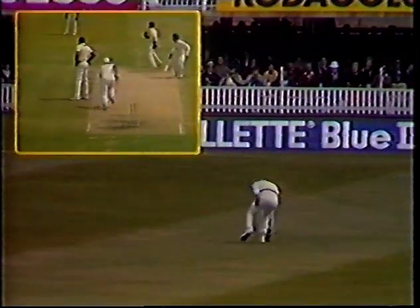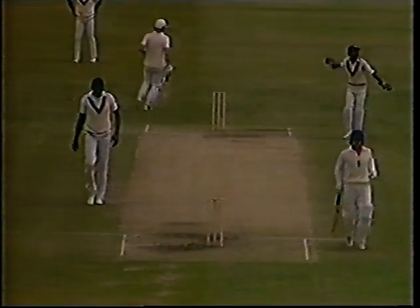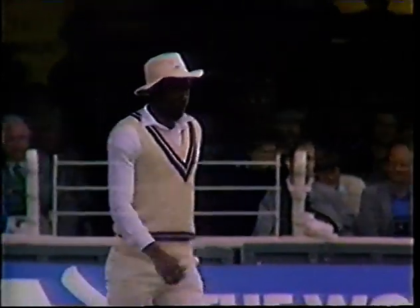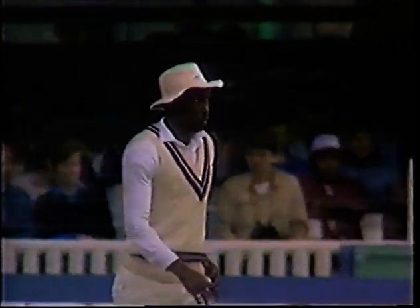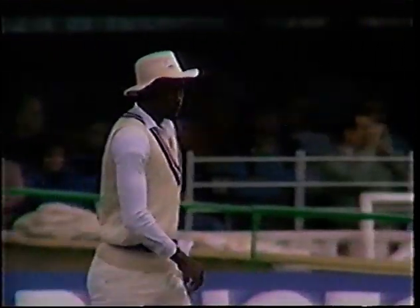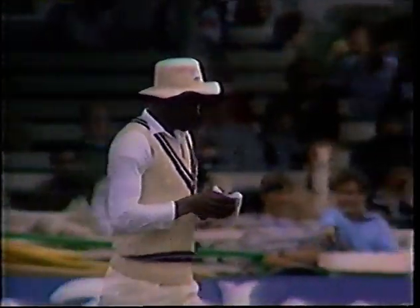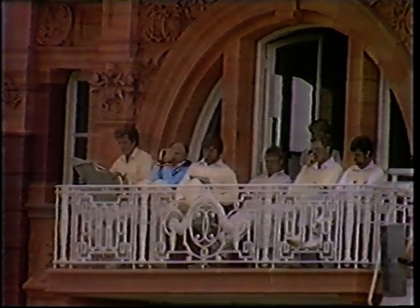It's angled away wide of the gully again. Harper in pursuit, will be just 2 runs. A fairly quiet match so far. Roger Harper hasn't been much in it for his type of bowling. And he missed out with the bat as well. Gratifying start, and it'll be much to the enjoyment of the England players up there on the balcony. Marshall once again.